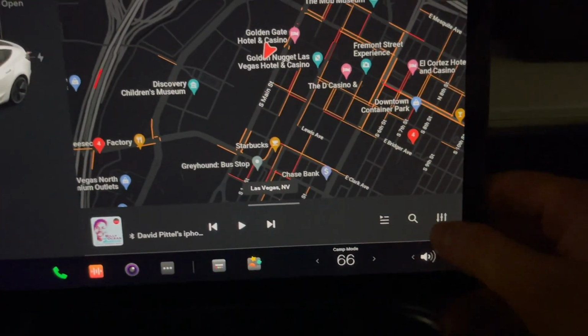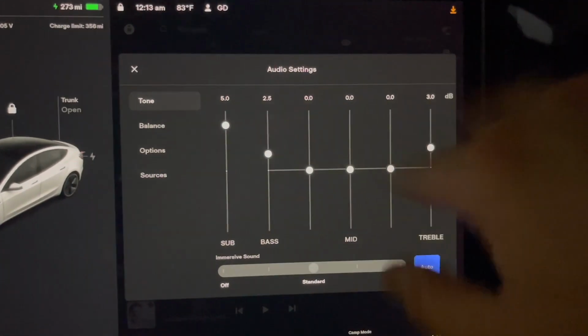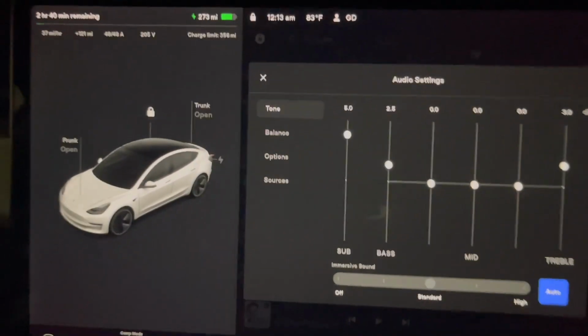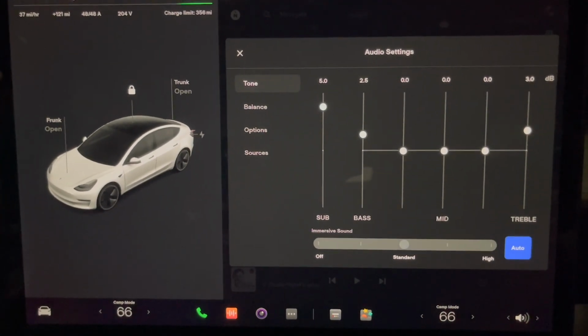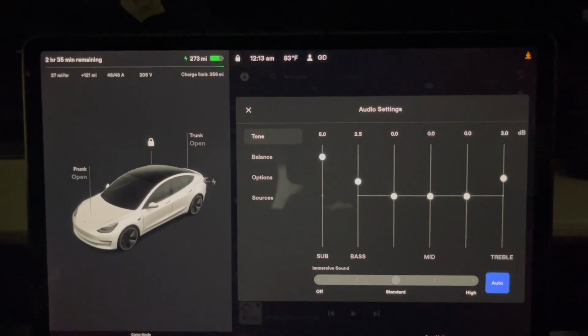If you tap right down here, you can see where it says audio settings. So you can adjust the subwoofer and all the stuff. Really good stereo in this car. Sounds great. It's too bad the inside of the car rattles like hell. It's just not built very well. I'm sorry, Tesla fanboys, it's not. So a lot of the panels rattle just because it's got really good speakers.